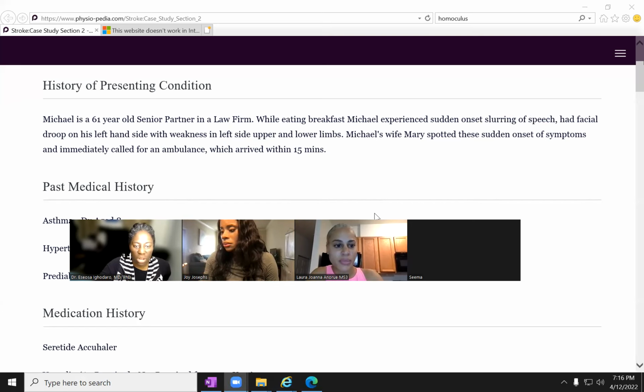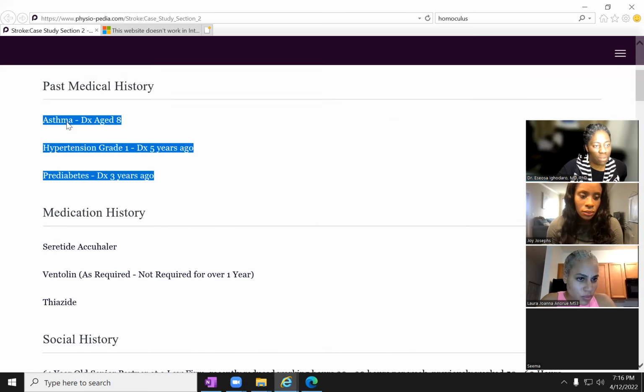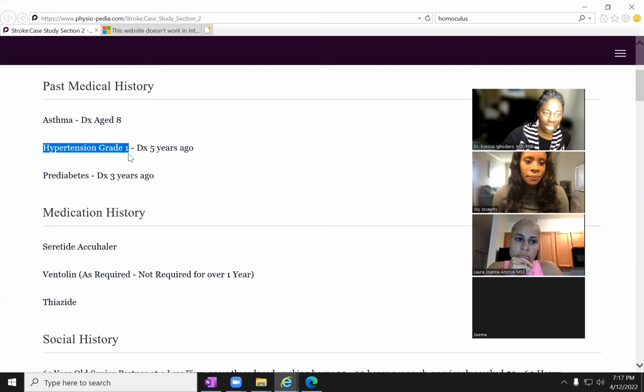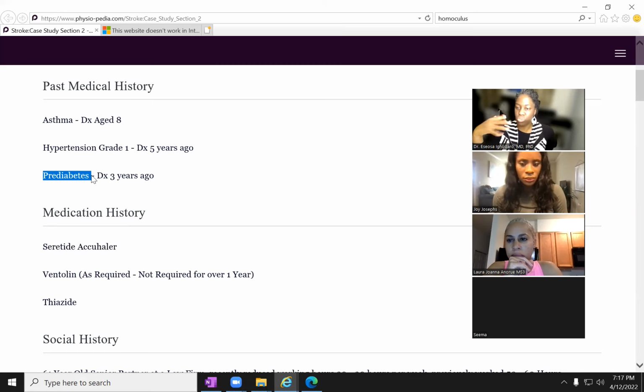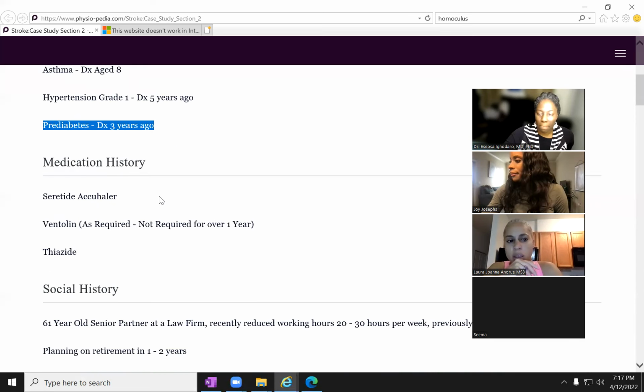So now we have past medical history. Here's a good question: which of the following puts him at high risk for stroke? Hypertension, right. That's a really common risk factor for stroke. Asthma, you don't really care about from a stroke standpoint. Pre-diabetes, you have to watch his sugars because diabetes is a risk factor for small vessel disease particularly, but he's at the pre-diabetic phase.